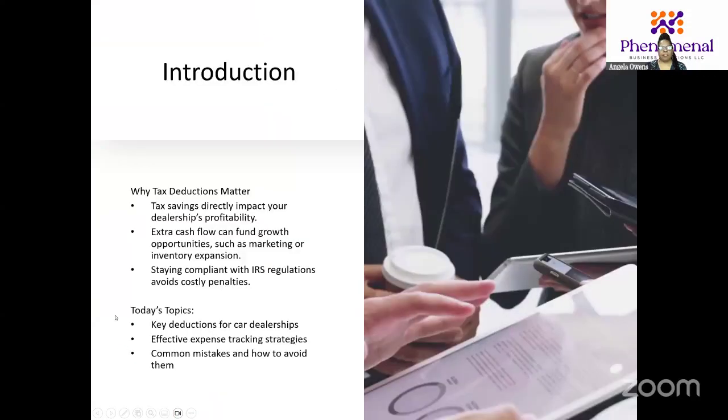So here's the introduction. Why do the tax deductions matter? For one, you can get tax savings directly. Tax savings directly impact your dealership's profitability. Extra cash flow can fund growth opportunities such as marketing or inventory expansion. Staying compliant with IRS regulations avoids costly penalties. And today we're going to dive into key deductions for car dealerships, effective expense tracking strategies, and common mistakes and how to avoid them.